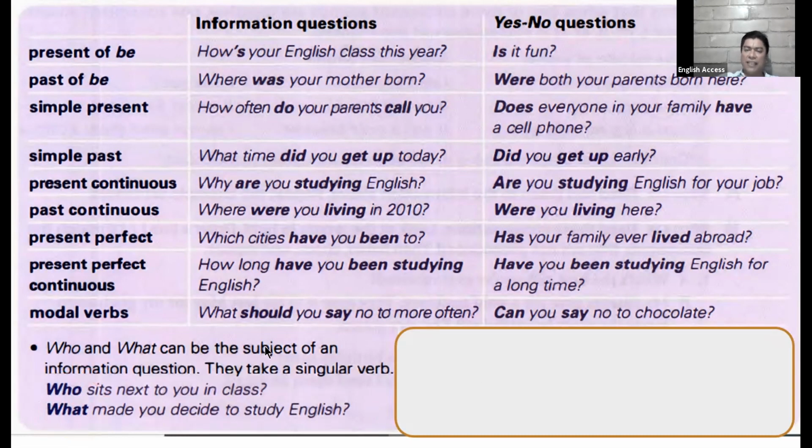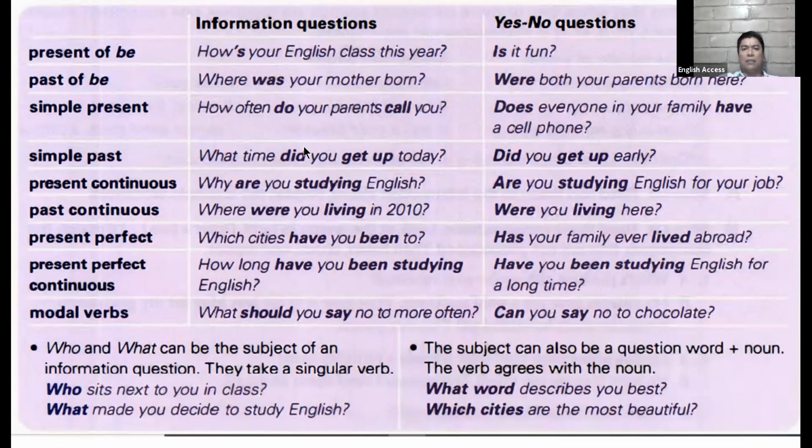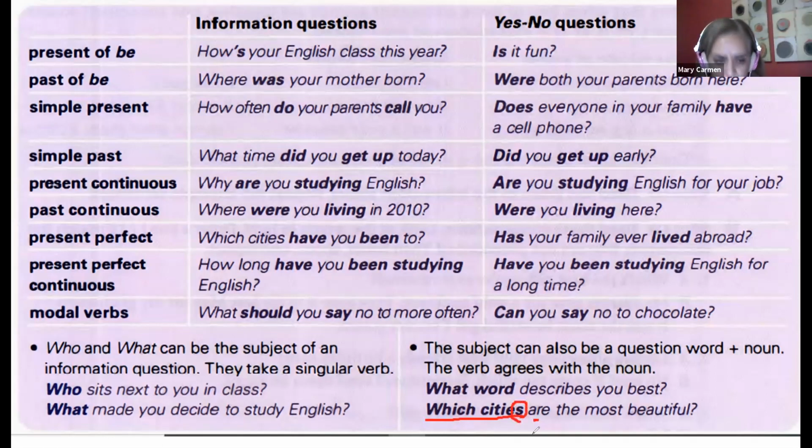And sometimes phrases can be the subject. What word: this phrase stands for one subject, and it takes the verb of a singular noun. What word describes you best? Or which cities: in this case we already have the plural specification, so the verb is in plural. Which cities are the most beautiful?